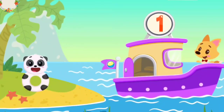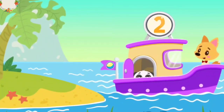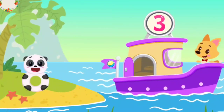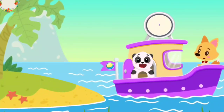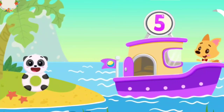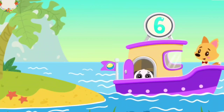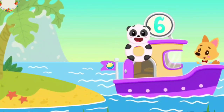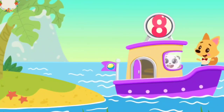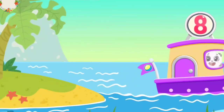One, two, three, four, five, six, seven, eight. Eight pandas on the ship.